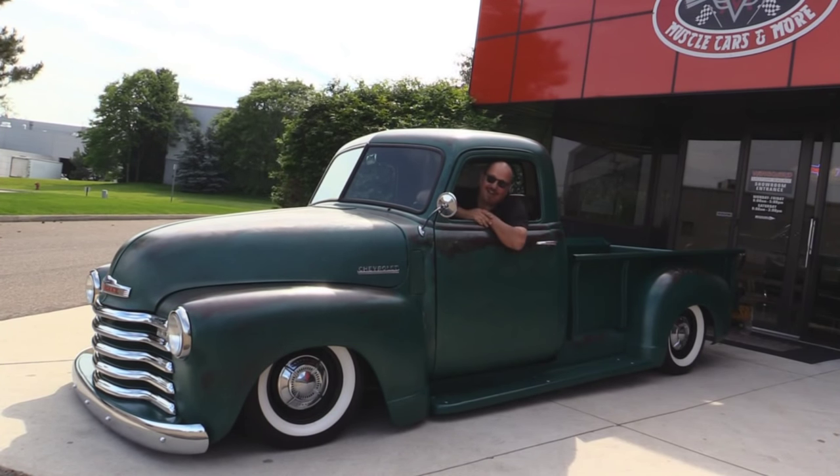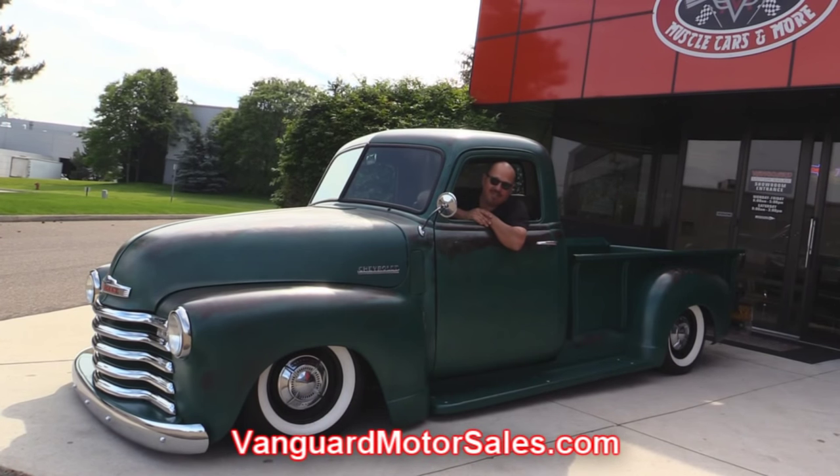Now when you pull in the car show, you slam this baby down on the ground. And if you want to see about 100 pictures of this truck, go to our website at vanguardmotorsales.com.